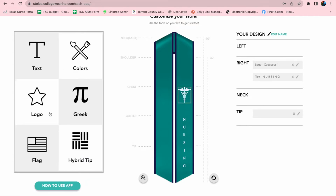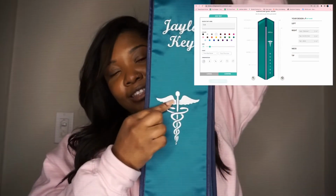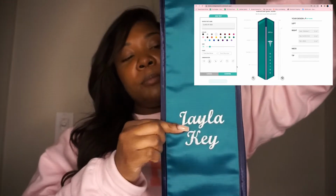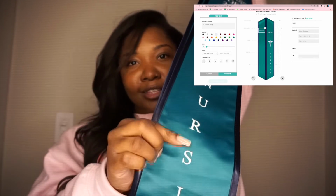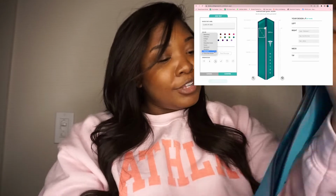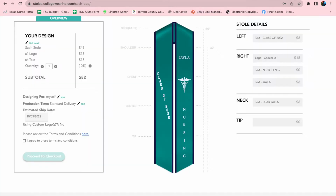So this is my stole. Once again, my Bible verse of choice. This logo came from their website. You can actually upload your own logo as well. I put my name, my class, the things that I've been involved in, and this says nursing. It's very nice, high quality. It's literally made to order exactly how you want it. They do offer expedited shipping. I got mine pretty quickly because I was on the hunt to find a stole that I could customize very last minute. But I found this website and they got it to me in a very timely manner.